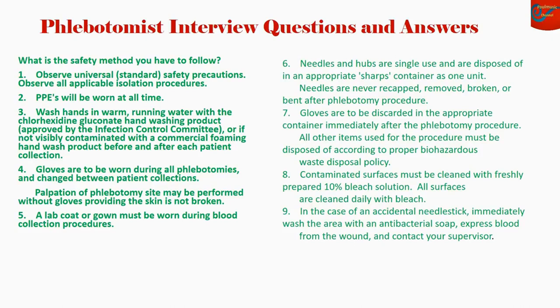8. Contaminated surfaces must be cleaned with freshly prepared 10% bleach solution. All surfaces are cleaned daily with bleach. 9. In the case of an accidental needle stick, immediately wash the area with an antibacterial soap, express blood from the wound, and contact your supervisor.